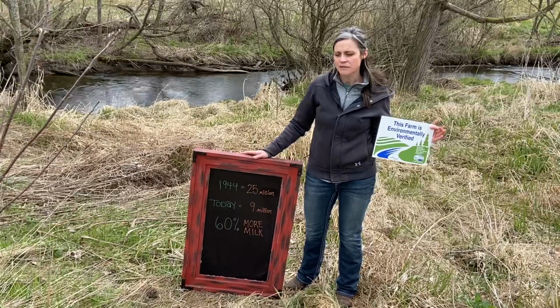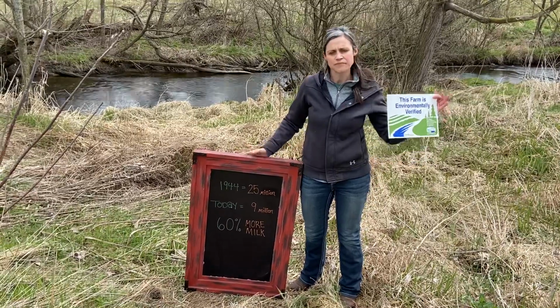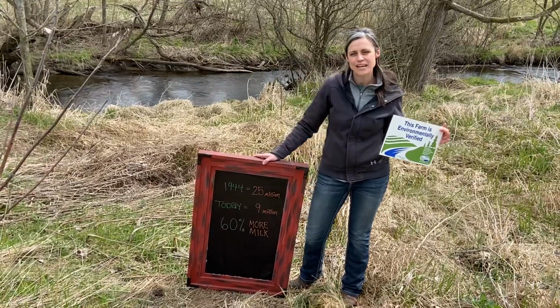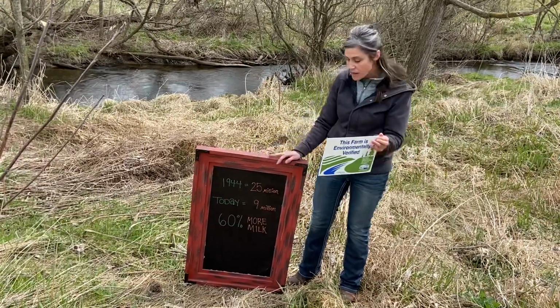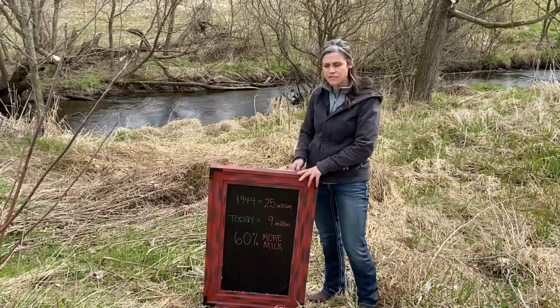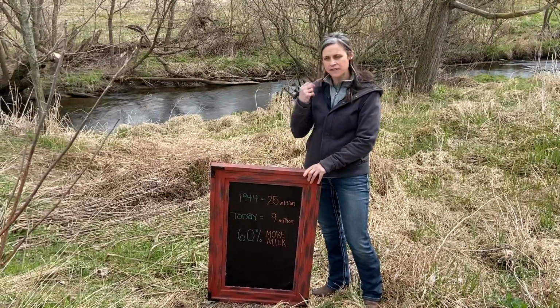When we got that, we thought it was going to be about 25 feet by 50 feet long, but it's just a little sign that goes out front just to show our neighbors that we care. So I brought you guys out here by the creek because this is a big piece of what we did to get that environmental verification.